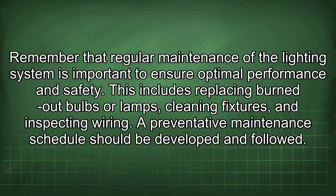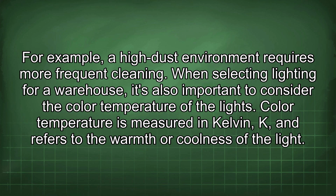Remember that regular maintenance of the lighting system is important to ensure optimal performance and safety. This includes replacing burned-out bulbs or lamps, cleaning fixtures, and inspecting wiring. A preventative maintenance schedule should be developed and followed. For example, a high-dust environment requires more frequent cleaning.